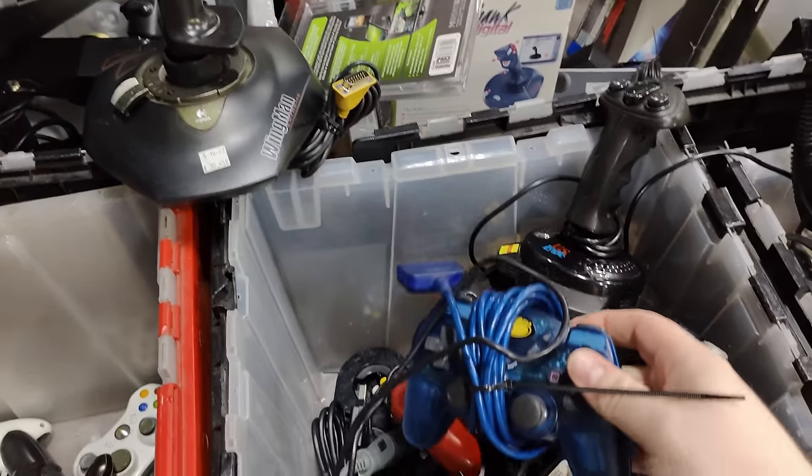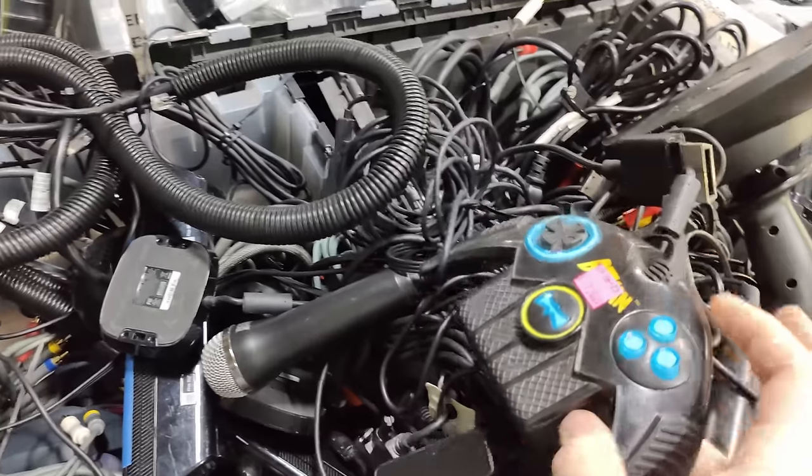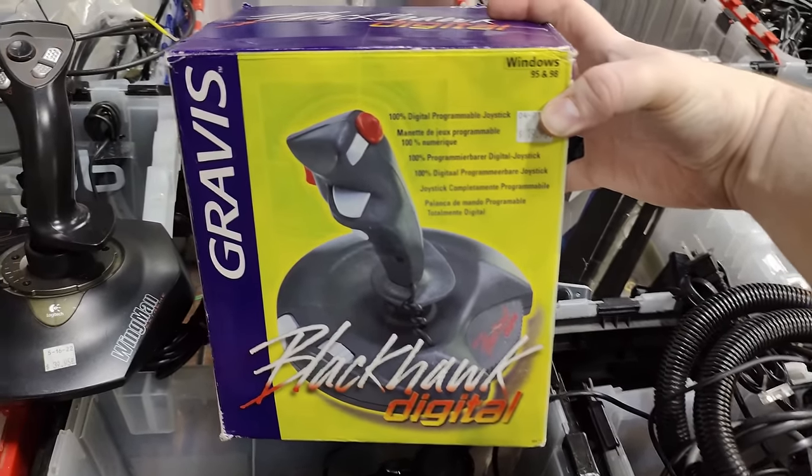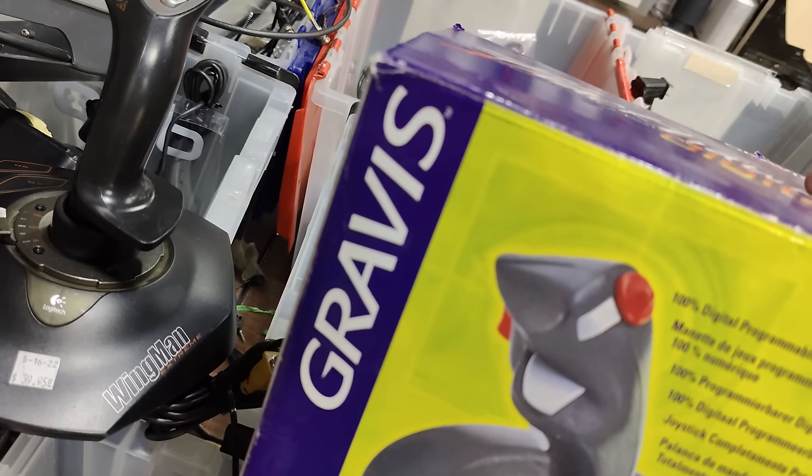Here, bro. Here's your controller. Here, bro. Here's your... Okay, now that does not look like a very good joystick. Man, Gravis, why'd you make a joystick this crappy?